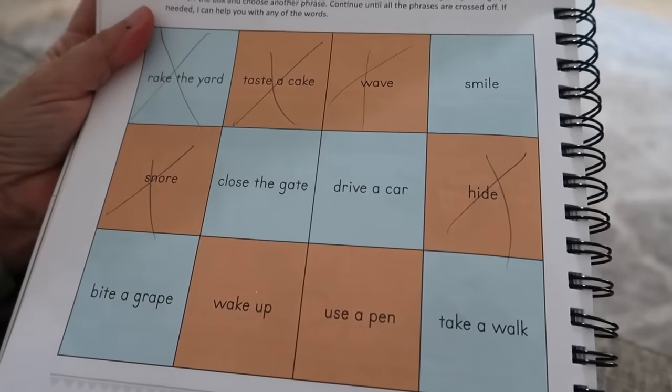Janae and I are playing a game with her reading lesson today. It's kind of like charades. She has to read a phrase and then go up and act it out, and then I have to guess what it is that she's acting out. So here are the phrases. Let's see if we can guess.